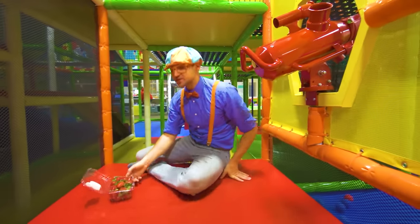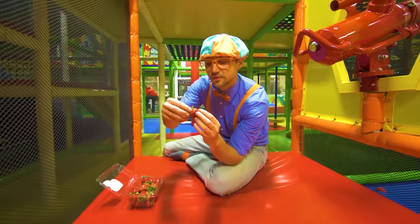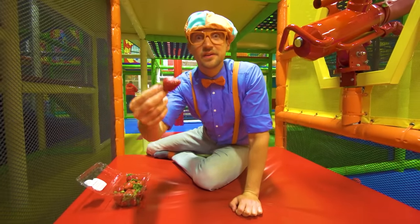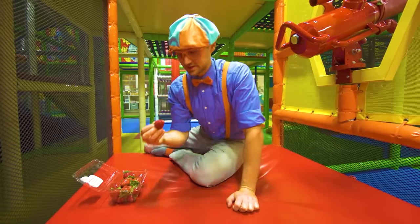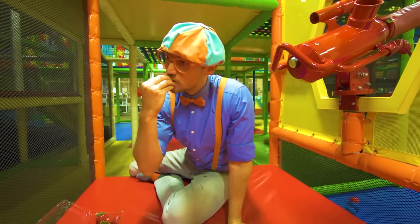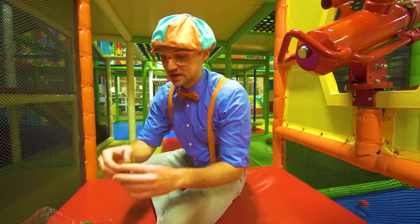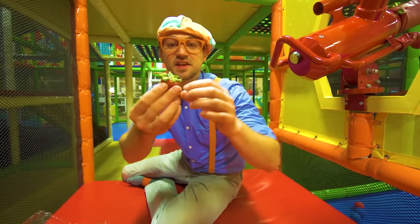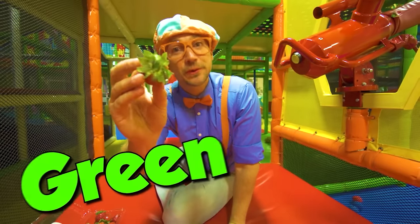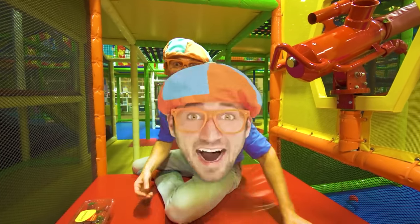Ooh! Oh, some more fruit. Wow. Look, so this is a strawberry. Do you see it? Yeah, they're really tasty. I promise. That's really good. So, as you can see, it has a red area, and then on the top has a cute green area. All right, let's go play some more.